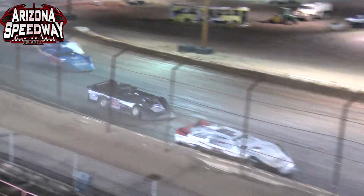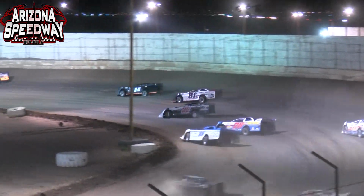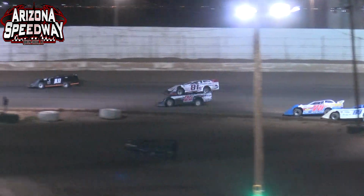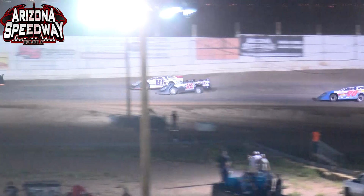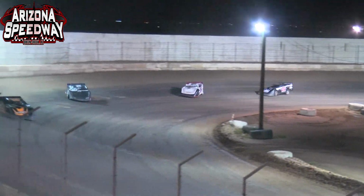Will be Parker and Cornell, your race leaders, with Schultz, Grossenbacher, and Duckett rounding out your top 5. Now it's going to be Bruce Duckett dropping his nose down the inside of Bud Grossenbacher as they race off of turn number 2 down the back straightaway. Grossenbacher going to hang on to that 4th spot with Duckett in 5th.